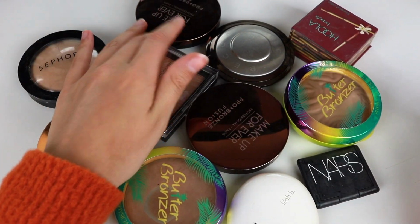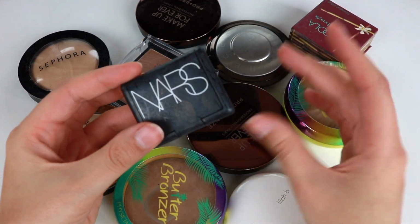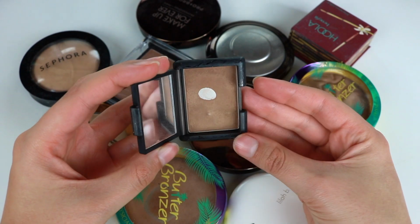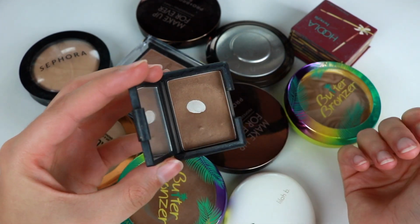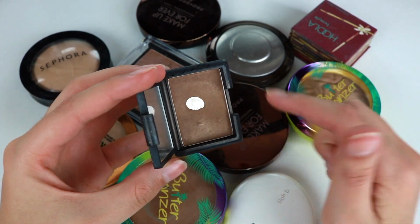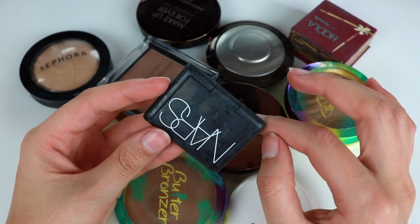Okay, let's move on to powders. First one I have here is a tiny sample, and this is nasty, of the NARS Laguna bronzer. I actually really enjoyed this back in the day. I love to take it traveling with me. Laguna is a really good bronzer, but it's not my favorite. I don't reach for it anymore. It's entirely too old to be in my collection. The packaging is disgusting. This has to go straight to the trash.